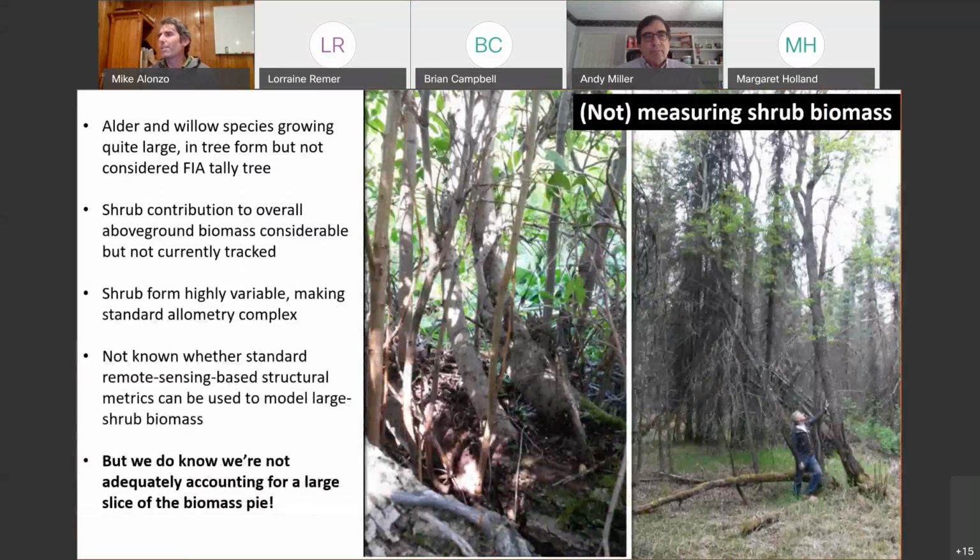So here's what you're faced with in this environment. These are mostly willow and alder shrubs, and they're pretty darn big. Think of this in comparison to the size of those scraggly little black spruce trees that you saw in the previous study. Black spruce trees are tallied because they're trees, but they represent a much smaller per tree above ground biomass than some of these shrubs that do not get tallied.